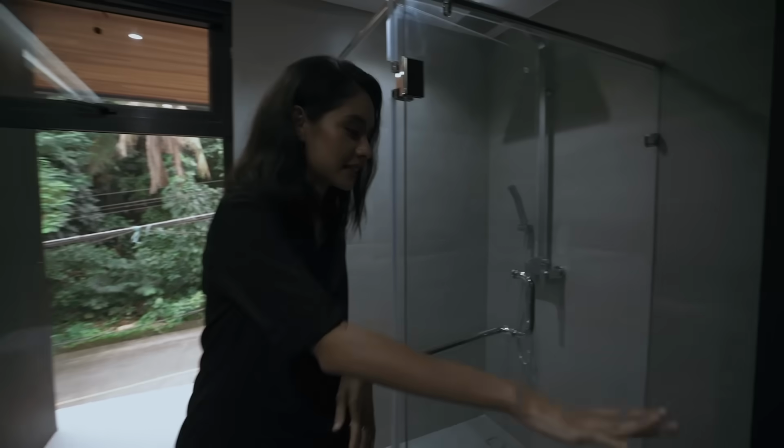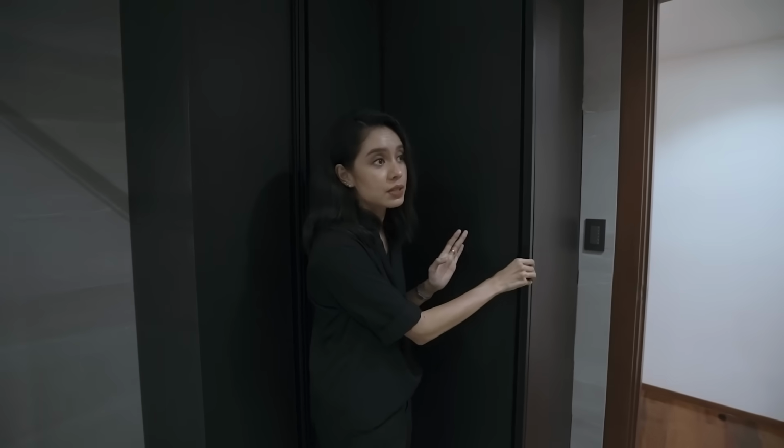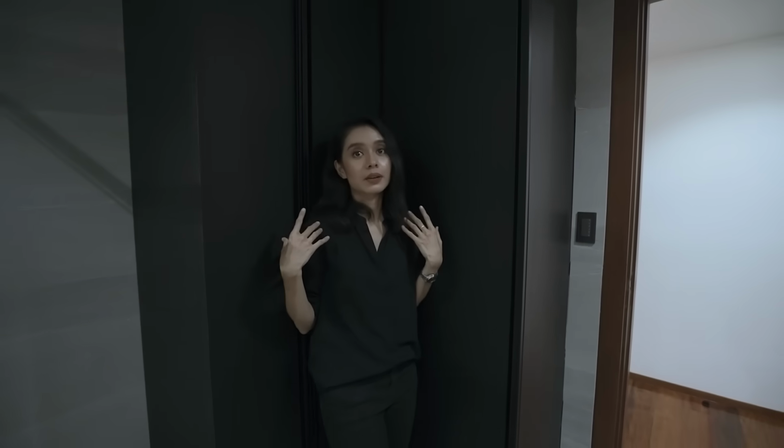On this opposite side, we have your matte black wardrobe. So this one opens this way, and this one opens this way. I'm just demonstrating because it might not be very clear, because right now I feel like I'm blending into the background. I probably am. John is smiling. Okay.